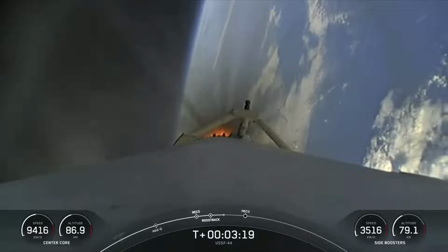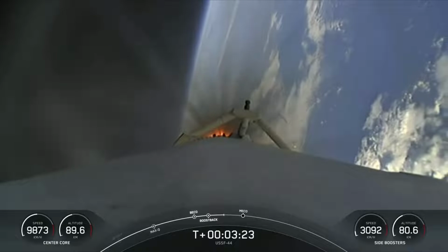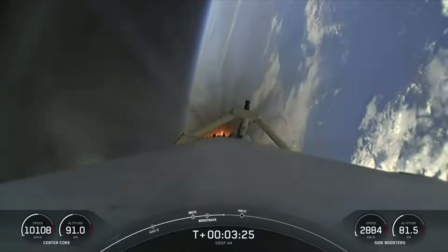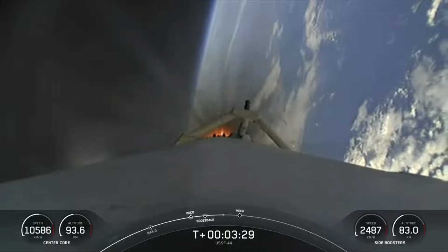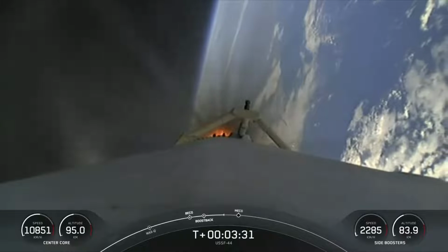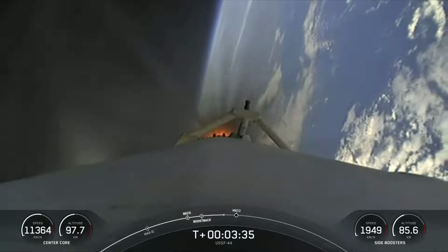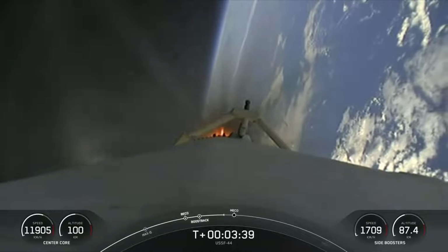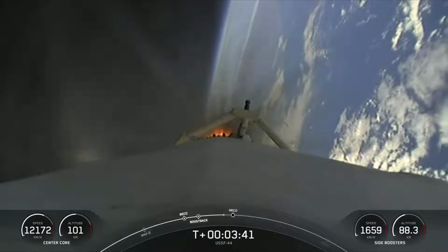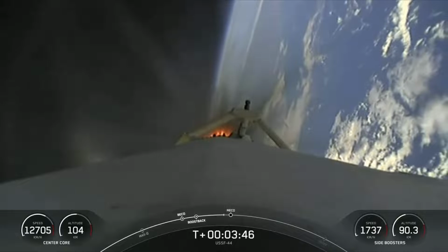Coming up, 3 events happening in rapid succession. We'll have the conclusion of the side booster boost back burn, followed by main engine cutoff, as well as stage separation of that center core. As a reminder, per request of our customer, we won't be showing second stage views after second engine start 1. Additionally, our center core, or stage 1, the one you see there, is expendable today, so we are not recovering this booster.